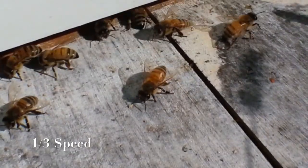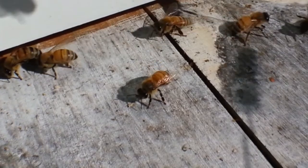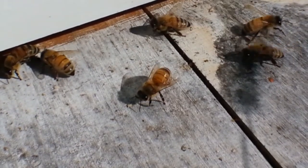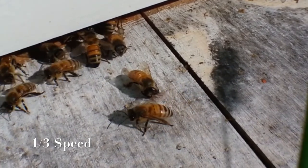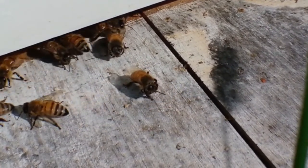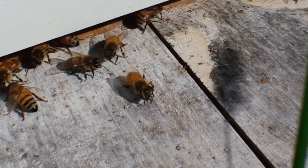When we slow things down, we can clearly see our honeybee cleaning her abdomen and wings with her hind legs, and then her eyes and antennae with her forelegs by running the leg over the surface of the body parts repeatedly.